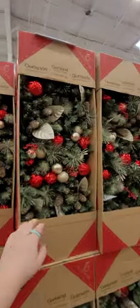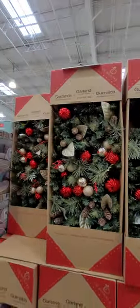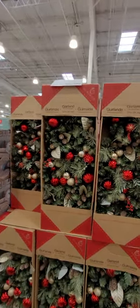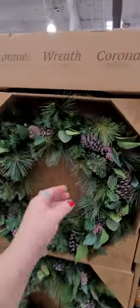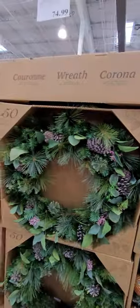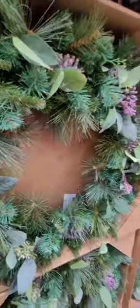Oh, and then these garlands. Let me show you. It's 2.7 meter or 9 feet for $89, and these wreath for $74. Oh, and they light up. I can't find any of them that are lighting up right now, but it's so cute. Okay, let's go to the next one.